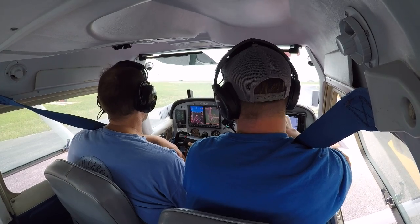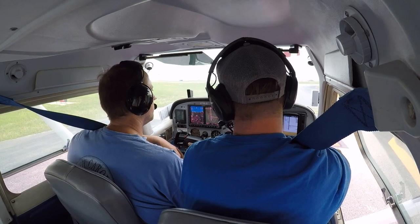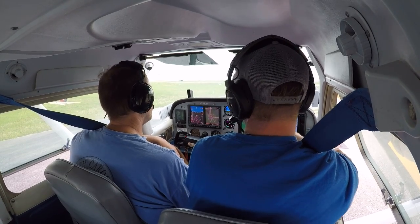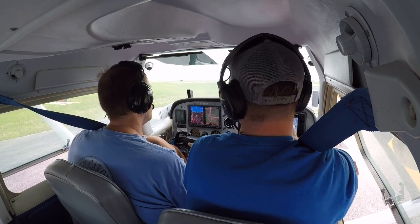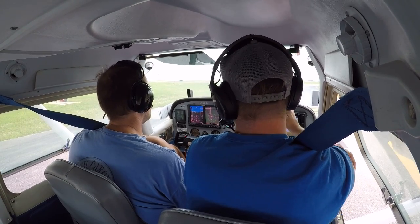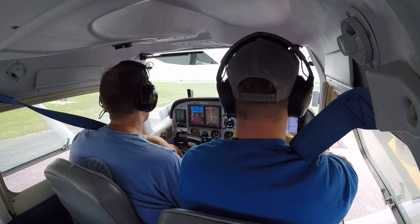Obviously when we're applying max braking in the plane in real life, that's going to do most of the work for us. Here's the difference though. In a soft field, we're going to keep the flaps in and you're going to hold as much pressure off the front. So you're going to use that lift coefficient and that wheelie effect to slow you down. But don't worry about that yet.